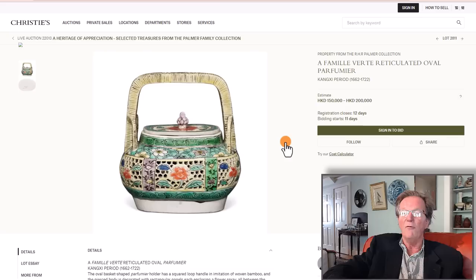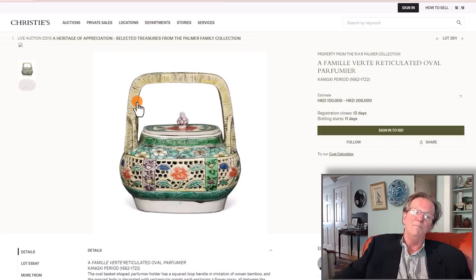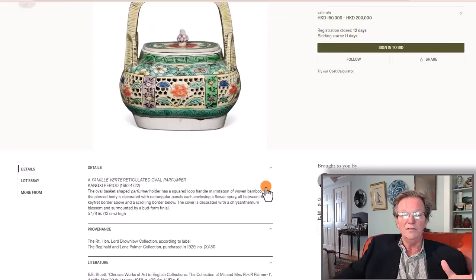And it's beautifully done. It's got the very typical basket type handle that you see on Kangxi teapots and so forth in biscuit. And it's got this nicely done reticulated body. It's fairly small. This thing's only 4 or 5 inches, right? 5 1/8 inches high. Very small, very delicate, very unusual.